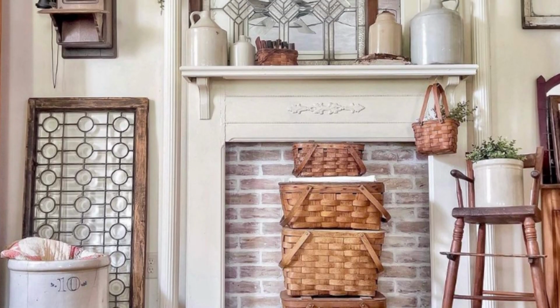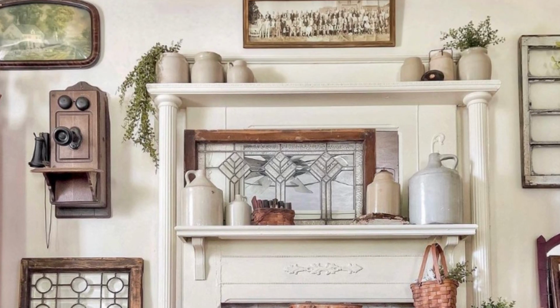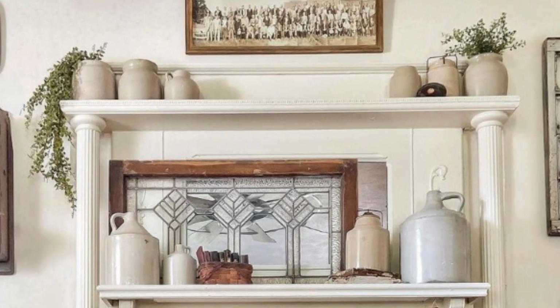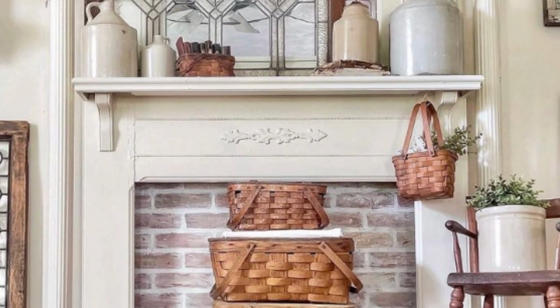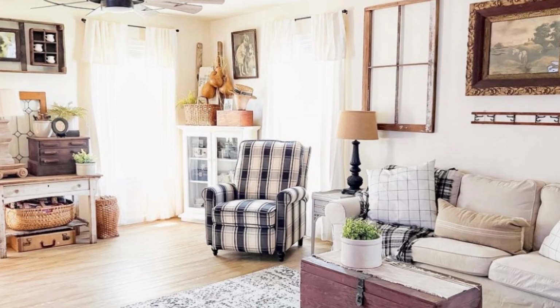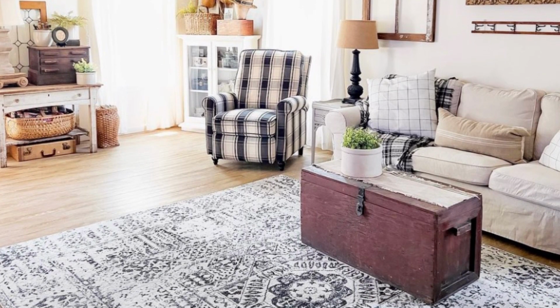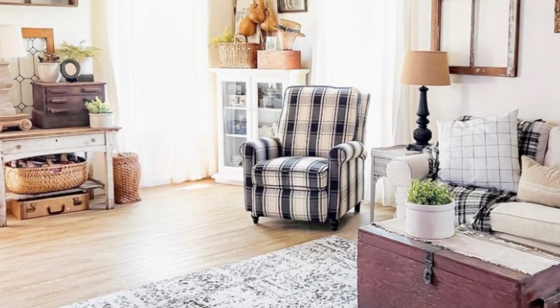Even better, it works well whether you live in a condo in a big city, a suburban home, or a cabin in a small town. Explore the video to the end and create the perfect home full of style, function, and rustic vibes. Make your space warm and cozy.